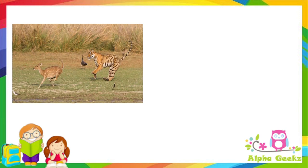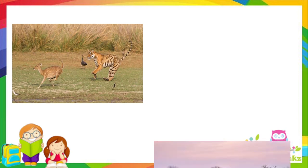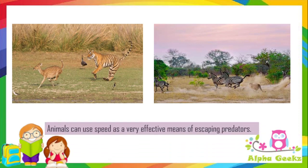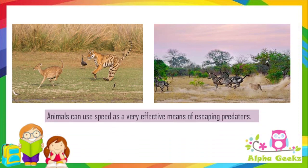Most animals have sharp sense of hearing, sight, and smell. If they sense danger, they quickly run away. Here you can see the deer running away from the tiger and zebras running away from the cheetah. Animals can use speed as a very effective means of escaping predators.